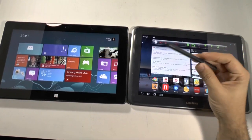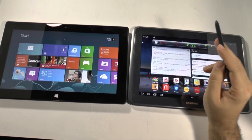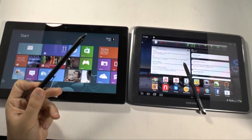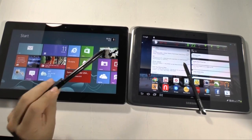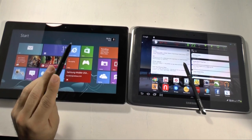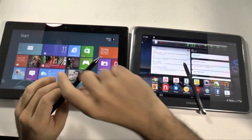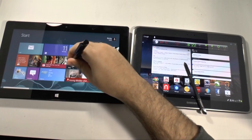It really adds to a great interface and gives you that kind of mouse ability that you have with the device. However, not to be outshined, Microsoft did, of course, put in its own stylus. However, this stylus is not used for as many extra features as the S Pen is. You really can't even navigate through here with it.